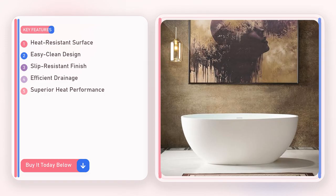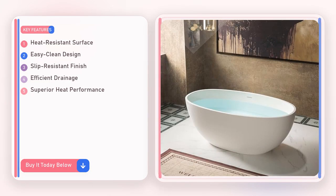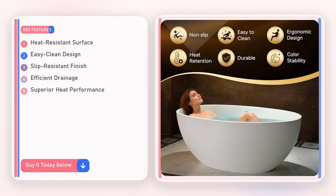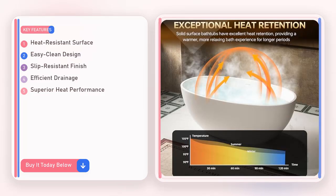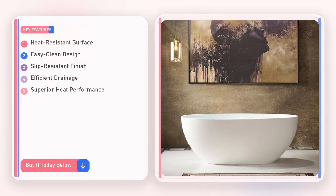Now, let's talk about the practical downsides. The biggest one is the weight. Stone resin is dense, significantly heavier than acrylic or fiberglass, so installation isn't a DIY job. You'll need professional installers who can reinforce the floor joists if necessary, and that can add a few $100s to the overall cost. If you're a homeowner with a sturdy slab floor, you're probably fine, but renters or anyone with a second-story bathroom should double-check load limits before committing.